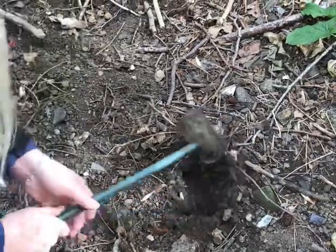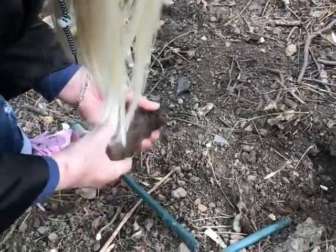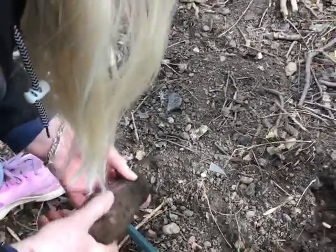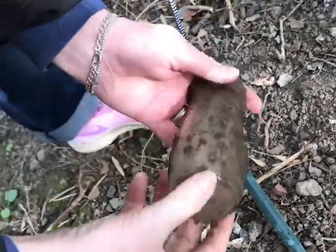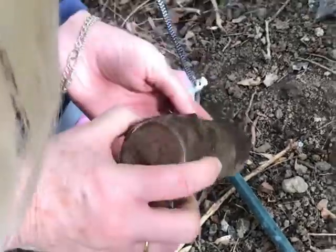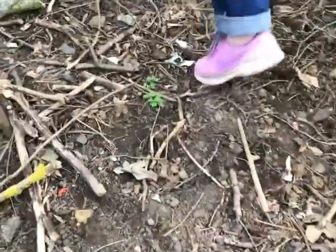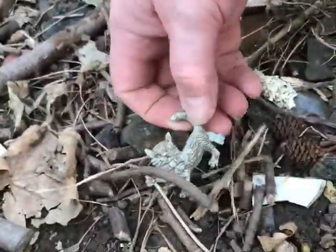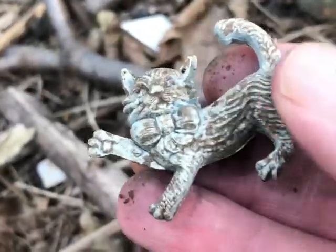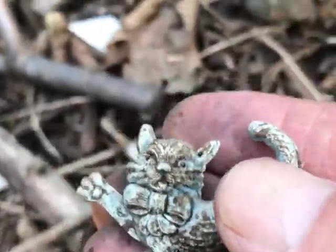We forgot the trowel out the car. That looks like a Hartley's to me. I think it's too narrow for a Hartley's. Too narrow for jam, you think? Perished. Don't know. It's not jam, I don't think. Two good things. What's that? A little pussycat. Plastic.